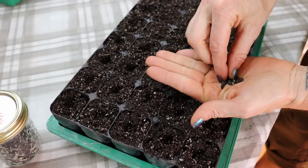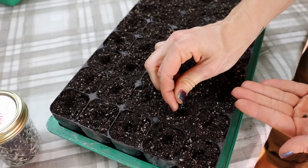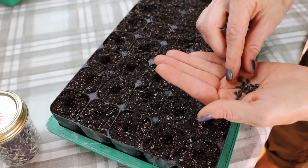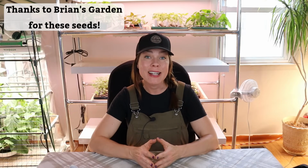I had no idea until recently that Cardinal Climbers actually came from a cross by an Ohio home gardener, Logan Slaughter, back in 1908. He crossed red morning glory with cypress vine to get this beautiful red blooming climber. It's also unique in that it's a hybrid that reproduces true to type.